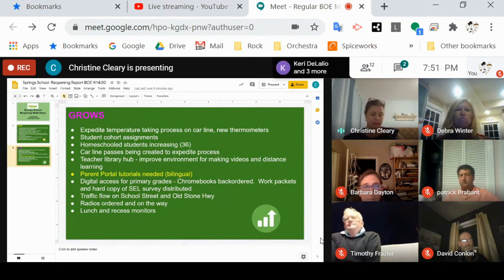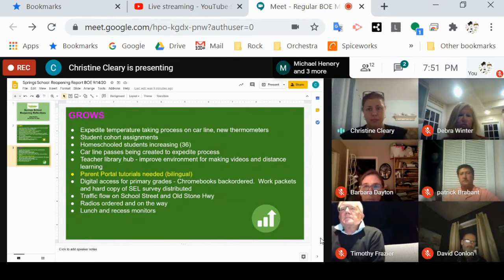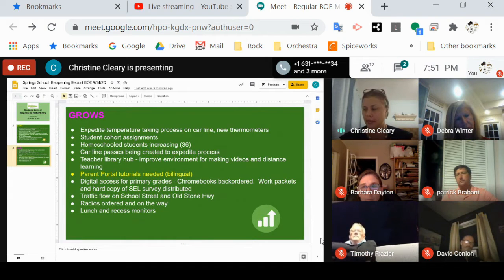Student cohort assignments. This was very tricky. This was done over the summer, and there were certain things that had to be factored in when placing a student in a cohort besides alphabetical order of last names.